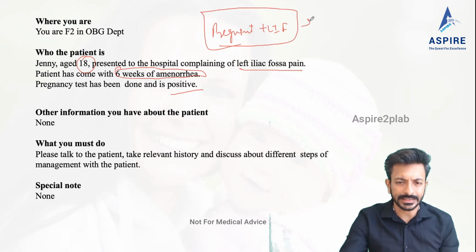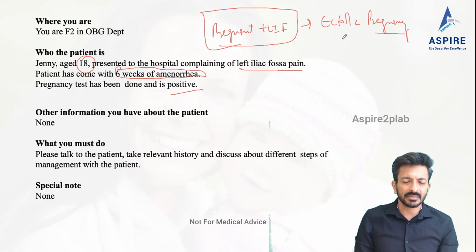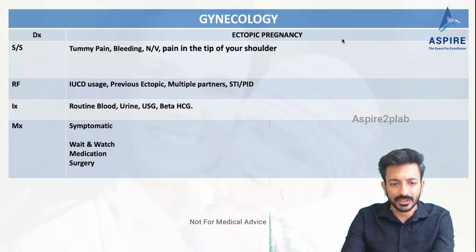Right, it might be an ectopic pregnancy. It might be an abortion as well, maybe a simple miscarriage, not abortion. I mean miscarriage. It might be, it's 6 weeks of amenorrhea, so you have to see. So take the history and management points.